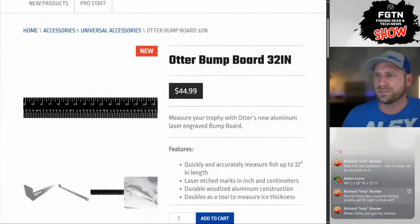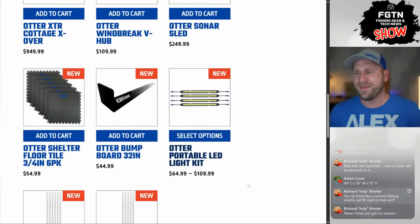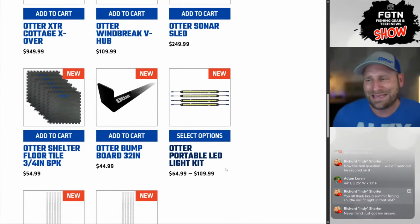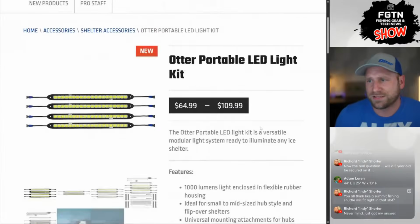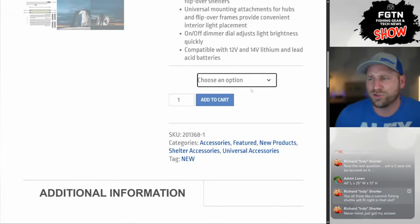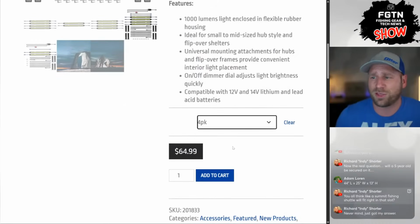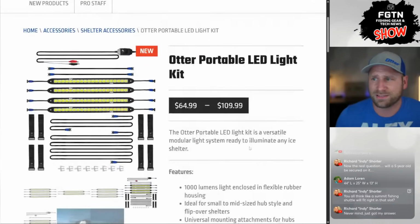1.5 pounds, $45. Then they've got the Otter portable LED light kit. I believe there are 2 of these. I haven't actually clicked on this link before, but let's see what it shows. $64.99 to $109.99. They do have a 2-pack and a 4-pack. So the 2-pack, you get 2 of the lights. The 4-pack, you get 4 of the lights.